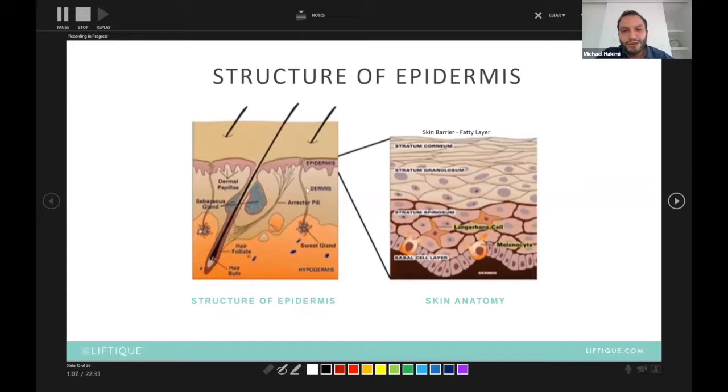Something interesting here is the fastest rate of aging in women is between the ages of 43 to 49. Because of hormonal changes, you get a 30% reduction in your collagen level. And this is why people come to our office and say, I was fine until one day I woke up, Dr. Hakimi, and my skin was just not the same. This is the reason. And underneath the dermis, you have a fatty layer, subcutaneous fat.